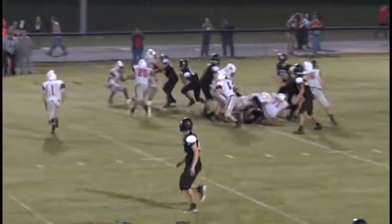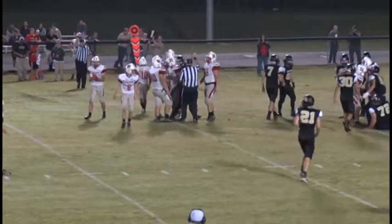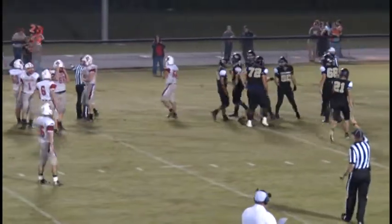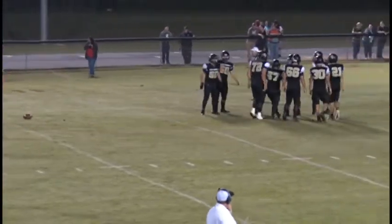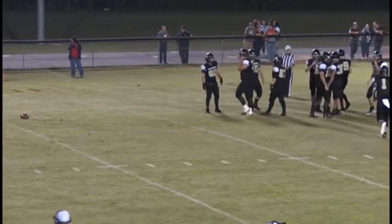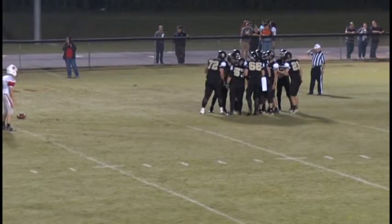They just have to hand the ball off to the right side. That's Markham. He's going to have a gain of about 3 on the play. Nice tackle there. I believe it was Powell. We're going to give him a gain of 4 on the play. So it's going to be 2nd down and 6 for Clay County on the run to the right side by Markham.